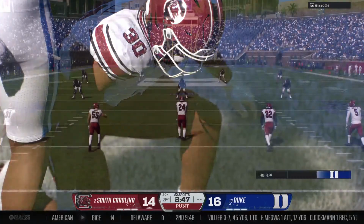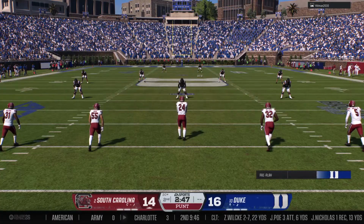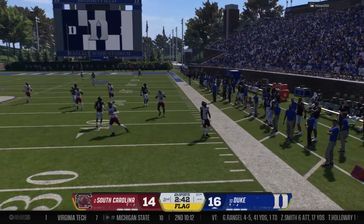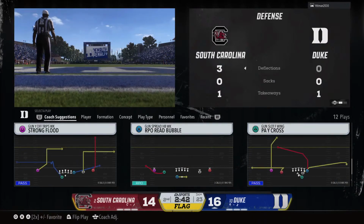Man, that is a big-time play with his defense. Not only do they get a couple points, they get the football back as well. It should give these guys a spark and some momentum. Pretty easy call for the head coach. He will accept that penalty, of course.